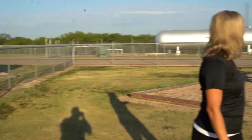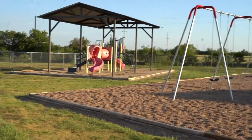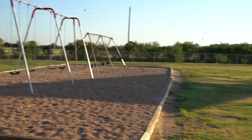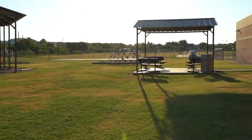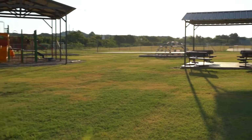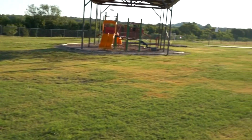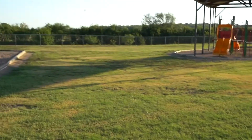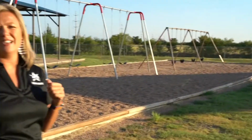And if you look around here, we're going to partition off different areas so that each class stays within their class. So we'll have different areas for different classes as well as their specials time if in case they do overlap. We have our basketball area, we have a soccer field, and then we have all this free space so that we can play races and compete and let the kids really enjoy the day.